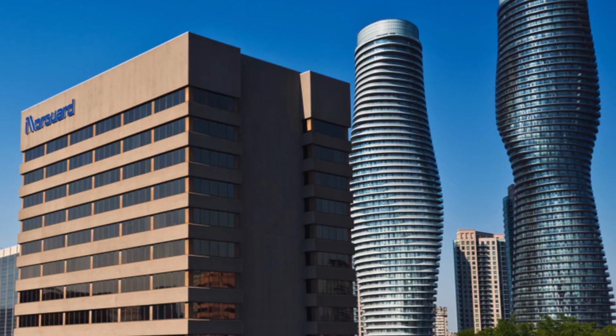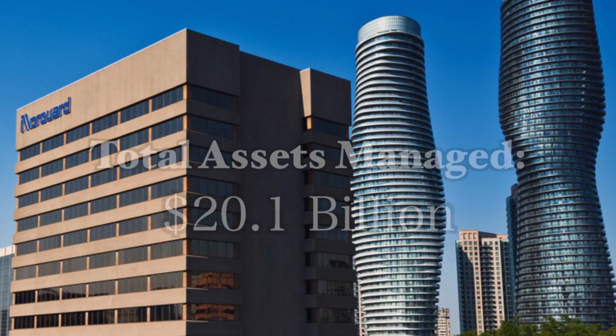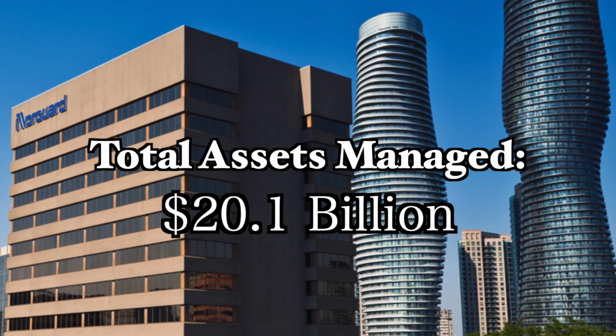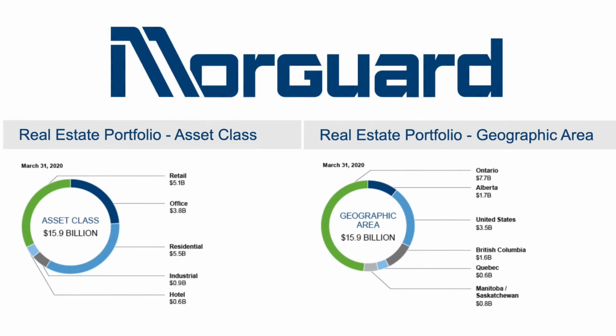If you're not familiar with the company in general, again, they are based out of Toronto. They have a portfolio size, total assets they're managing of $20.1 billion. So definitely got some size to them. They own over 207 different properties all across North America. Primarily, we're looking in Canada here. You'll notice Ontario is kind of their main market.